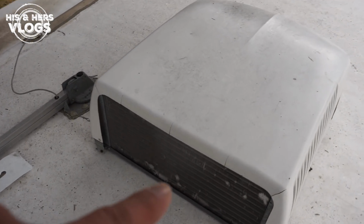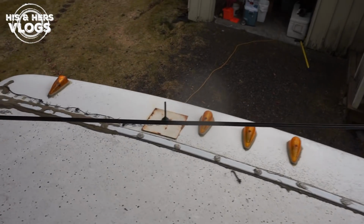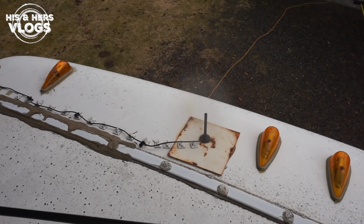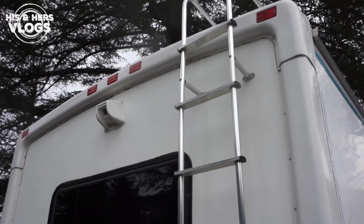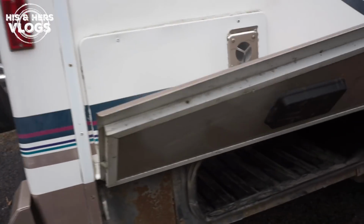Refrigerator vent, air conditioner, and up here is the antenna for the Wilson signal booster for LTE. Great stuff, helps us a lot. So this is a very sturdy ladder, guys. I'm a big dude and I totally just crawled up that.